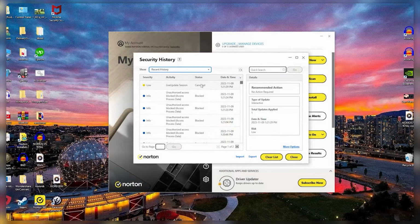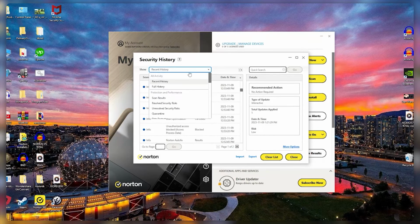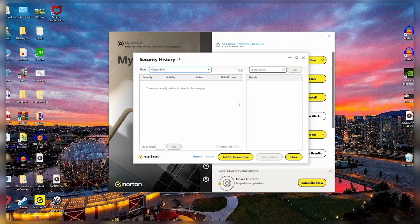You can also keep tabs on your security history that has records of the app's activity, whether it's things that it's done by itself or manual tasks done by you. In the quarantine section that I mentioned earlier, Norton encrypts any virus that it finds to make sure it cannot infect anything else. And then you can deal with it accordingly, showing just how careful it really is.